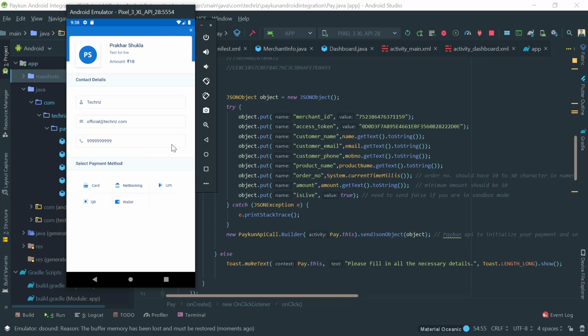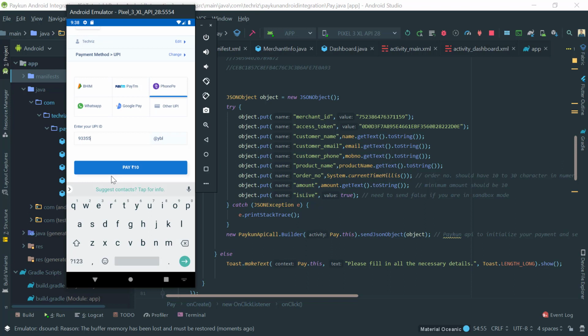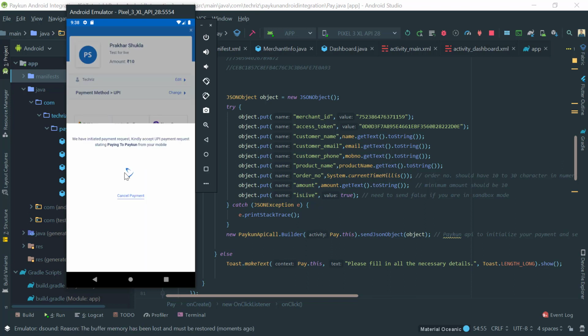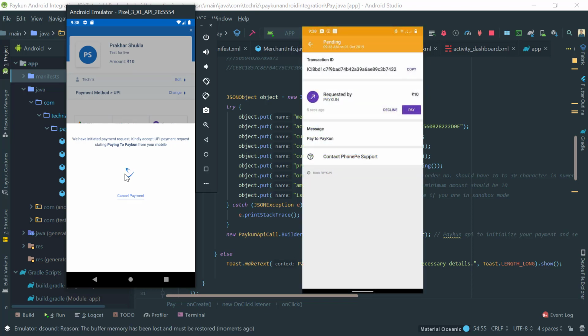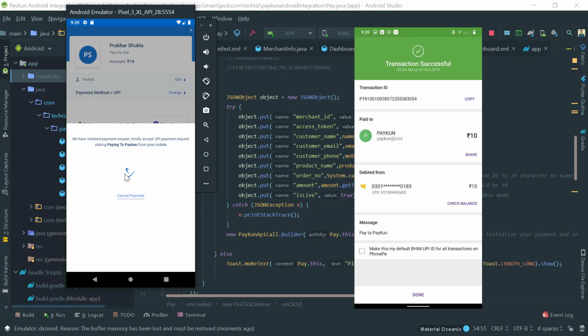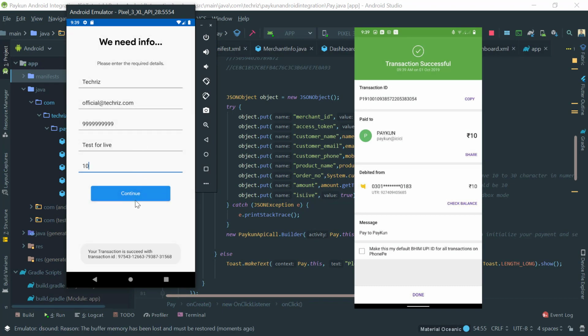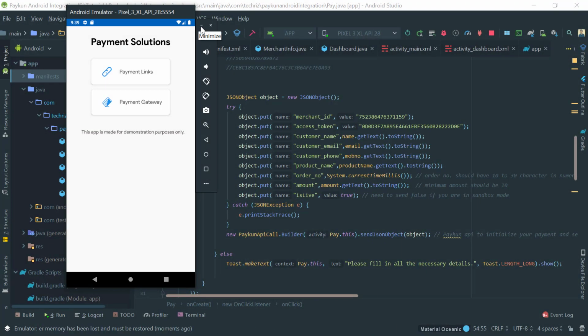Now I'm going to use a UPI to show you. I'm going to select PhonePe UPI and enter my UPI, and click on pay 10. Now I will receive a notification from my UPI app, and I will attach some screenshots there. Now I'm almost done with the payment, and the payment has been completed from my UPI app. It will soon show on the PayKun dashboard, and here we go. The transaction has succeeded. So it is that simple to integrate the live mode in the app as well.